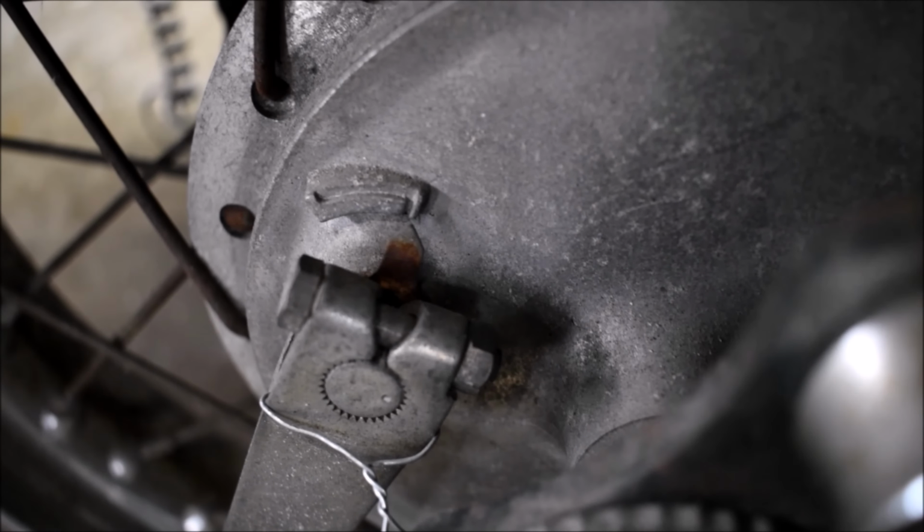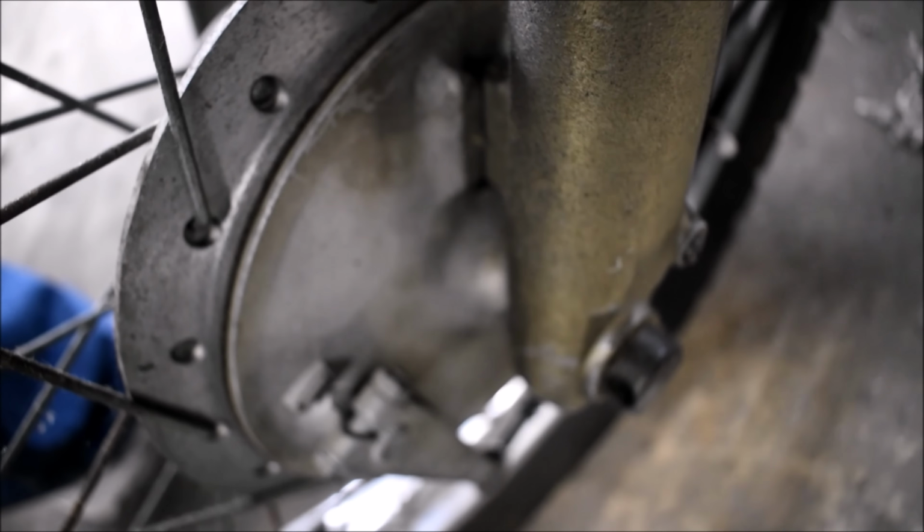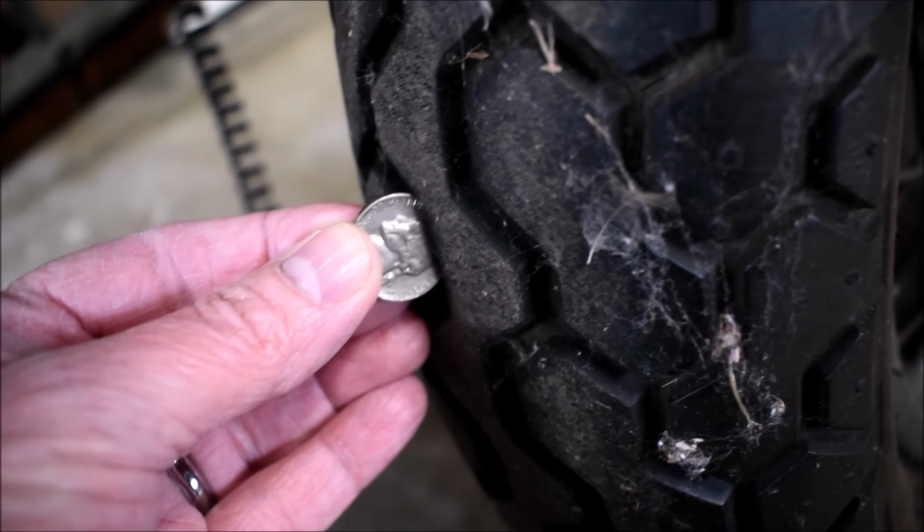The forks themselves don't have much pitting. It's not like the cheaper chrome. It's on the fenders and the exhaust. Probably just zinc dipped. Yeah, but on the other hand, you just buff that out. And test. It's got plenty. These brakes are both new.